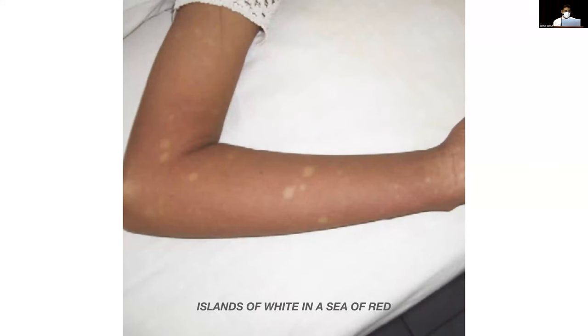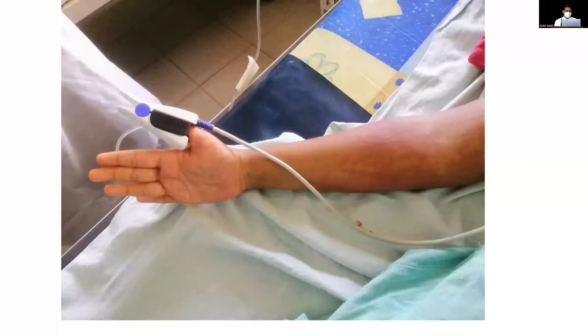This is the famous third rash of dengue, the recovery rash. Islands of white in a sea of red, where the islands of white come in the recovery, but the sea of red comes in the acute stage. It's almost a scarlatiniform rash, which can be confusing. So when the islands of white are there, it's easy, but in the acute stage, it's a red rash. What you can see here is a child with MIS-C who came with a toxic shock-like presentation, who had the scarlatiniform rash, almost like the red rash or scarlatiniform rash in dengue.